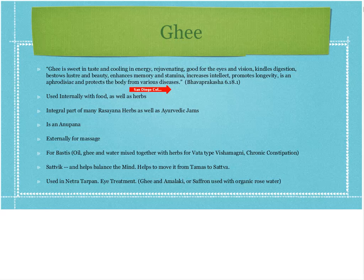So this ghee must come from a cow's milk. Why? Why should it come from a cow's milk? Yeah. So ghee made from cow's milk, not from buffalo's milk, not from sheep's milk, not from camel's milk.